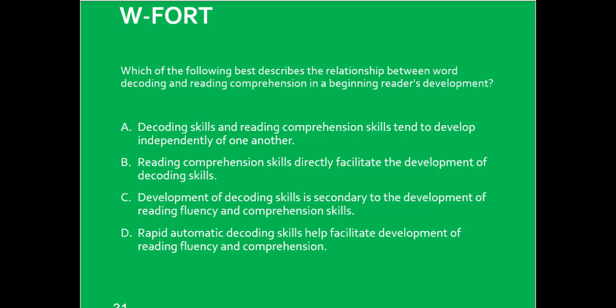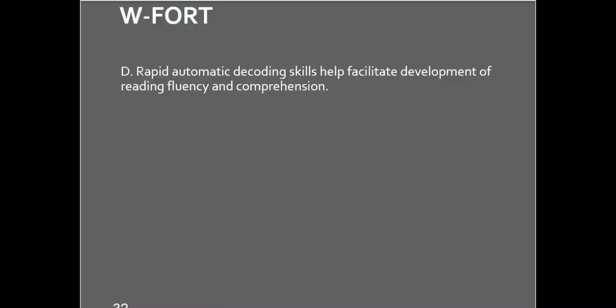What would the best response option be? Choice D, rapid automatic decoding skills help facilitate the development of reading fluency and comprehension.